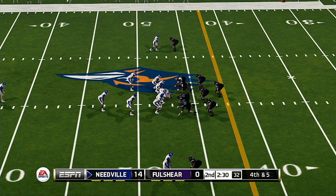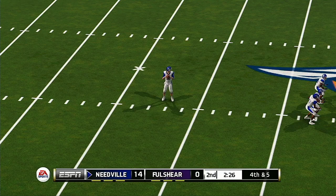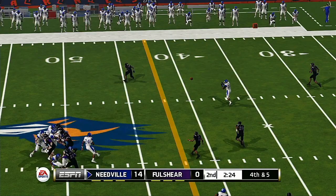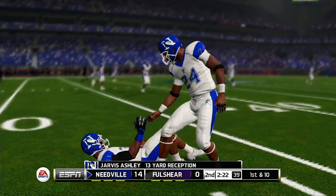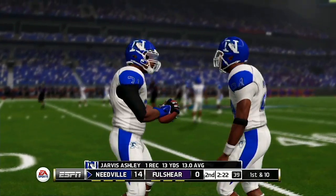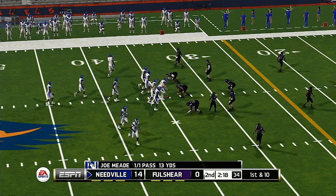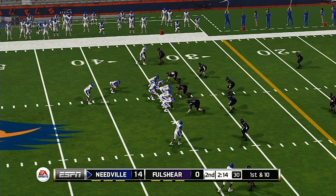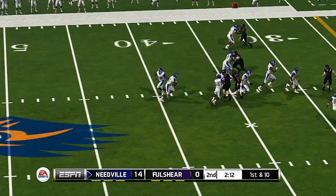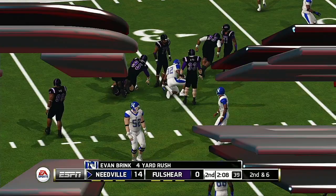Meade got a chance to angle it away from the punt returner here. Here's the punt. No, they're going to throw it. Fires it out. Very good tackle in space. First and 10. Ball on the 34-yard line. Gets out to about the 31.